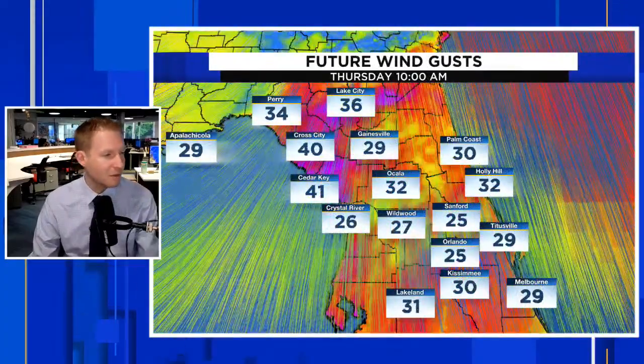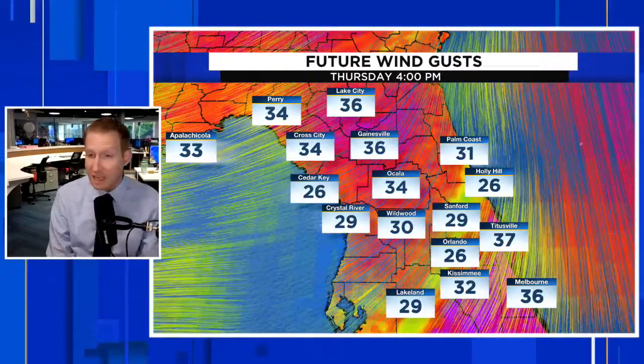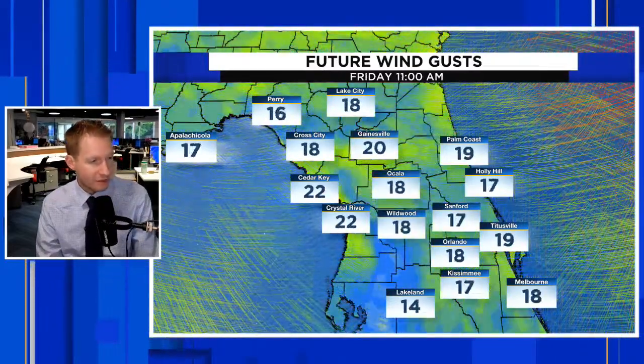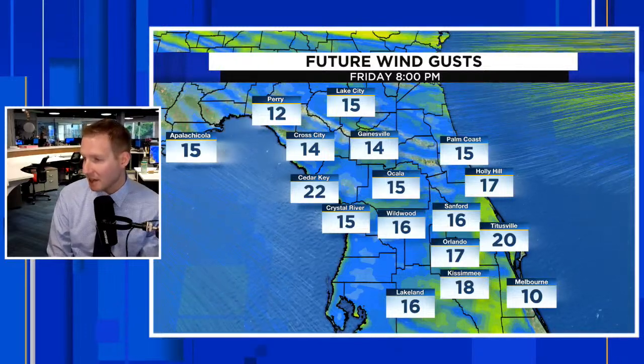Let me take you out into the future here. That was from before. So this is about where we are right now, and there's 4 o'clock. So we're still going to keep things really gusty through the afternoon and then into the evening. Here we go into tomorrow. So we're still going to be breezy tomorrow. It's not going to be as gusty.